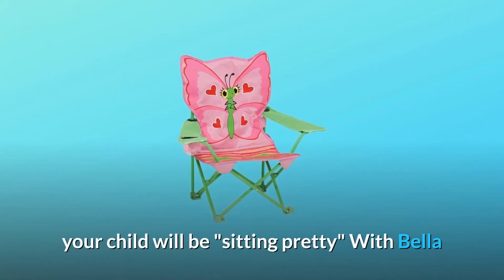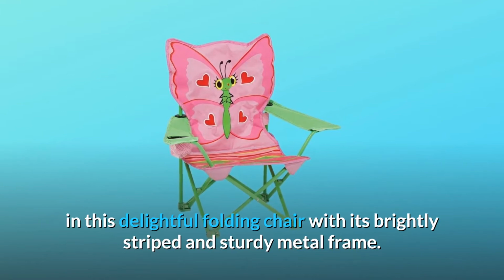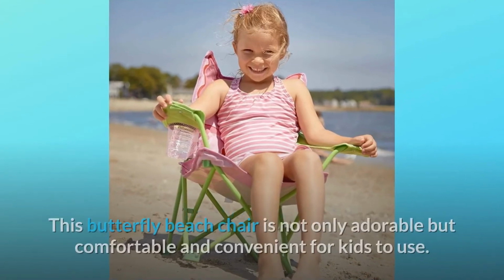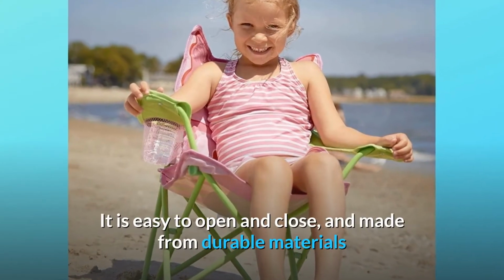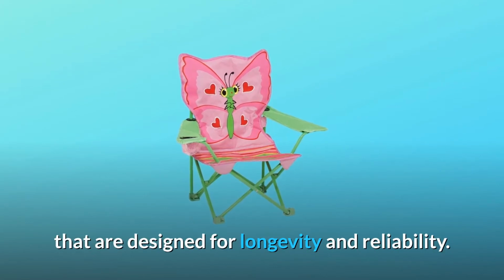Your child will be sitting pretty with Bella in this delightful folding chair with its brightly striped and sturdy metal frame. It also has a handy cup holder positioned at your child's fingertips. This butterfly beach chair is not only adorable but comfortable and convenient for kids to use. It is easy to open and close, and made from durable materials that are designed for longevity and reliability.